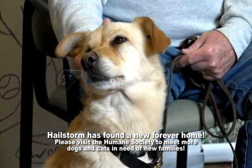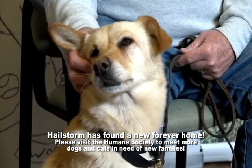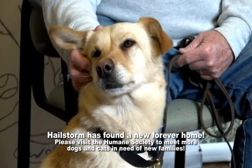But anyway, great on her walks, very easy to get along with, and just a real keeper as far as I'm concerned. And that's my girl, Hailstorm, a 2-year-old shepherd, maybe lab mix.